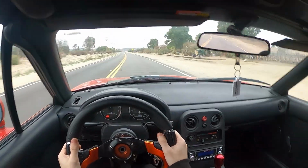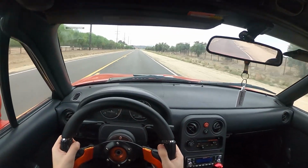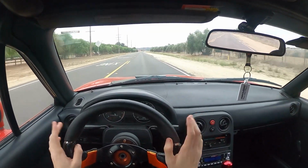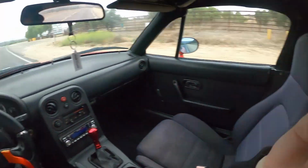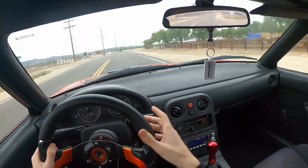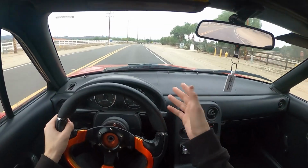All right, so there you have it, 0 to 60 in a Miata. Not the fastest whatsoever, but it doesn't feel the slowest, I'm not gonna lie. You definitely feel that, the way the front end dives down and the way the back is just right here. You really get a sense of like, this thing feels like a go-kart. It doesn't feel like a normal car, so it feels faster. Like, I don't know how to explain it.